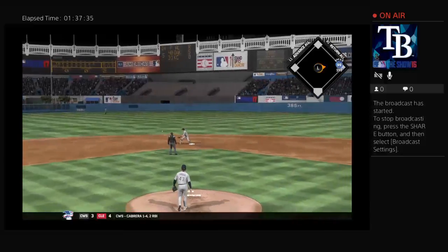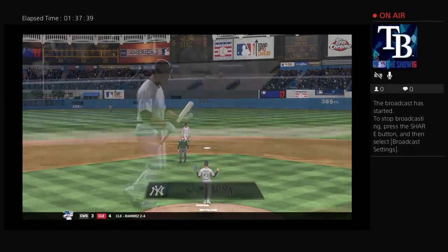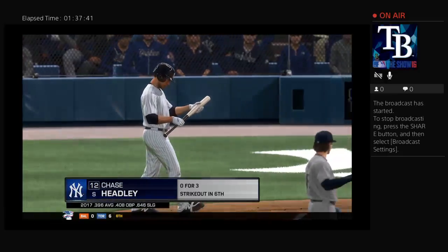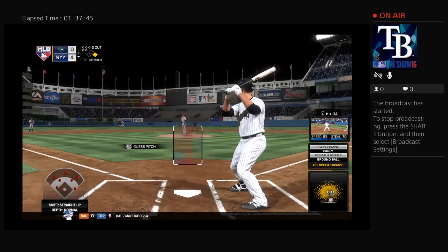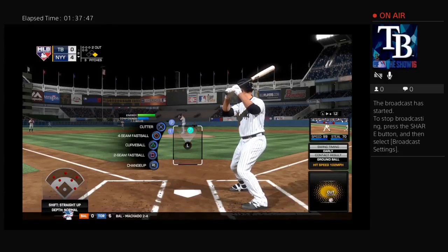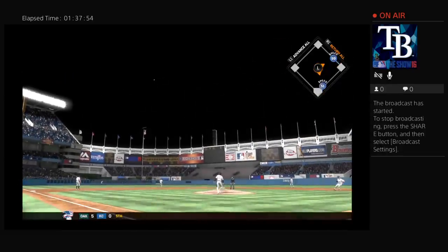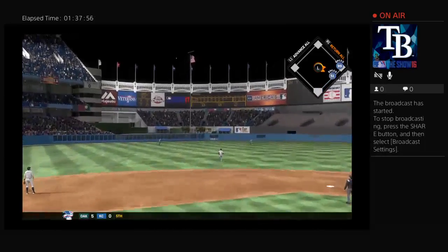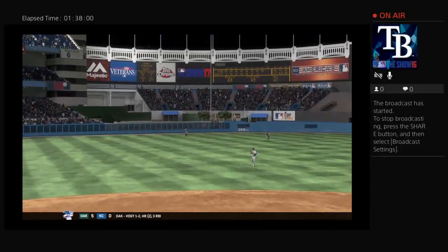So with that, we're not done with the bottom of the 8th quite yet. Up next for the Yankees. Now at the plate, Chase Headley. 0 for 3 with a couple of strikeouts for him to this point in the ballgame. First pitch on its way. Lifted the other way to left center. Rasmus giving chase. He tracks it down, and that will end the inning.